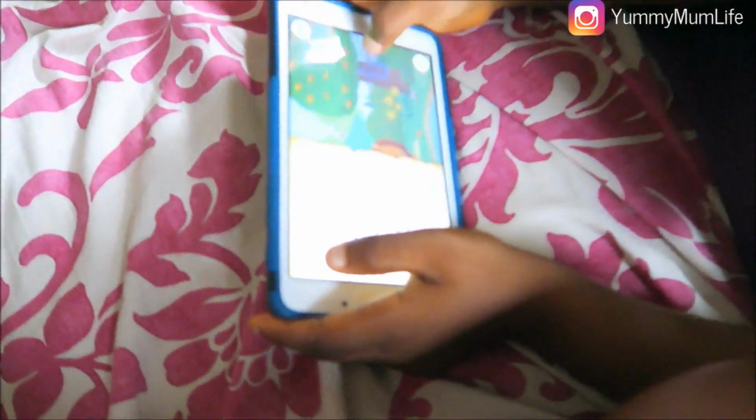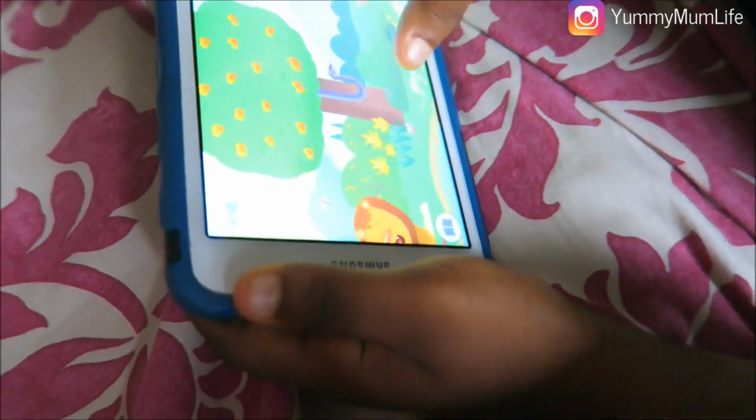The girls are reading this Bible story from an app that I have for them.